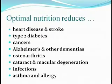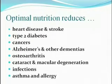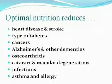Prevention really is better than cure. They're finding out that the best way to switch on the good genes and switch off the bad genes isn't with drugs, it's actually with good nutrition.